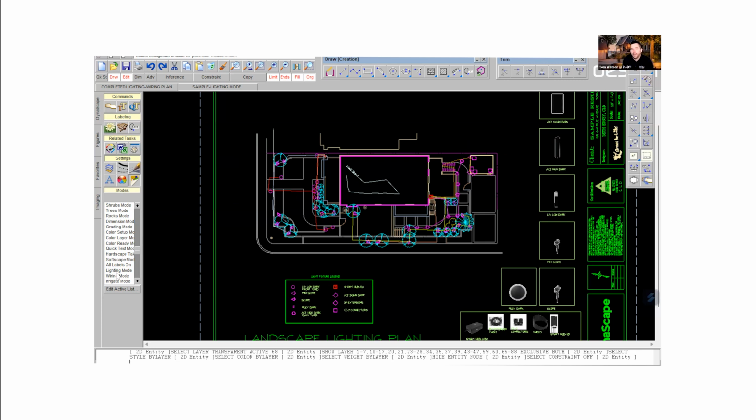The big thing with landscape lighting is that your plan helps them visualize what their space can look like and where things are going to go. They can see the fixtures, and you can show them the different effects that they're going to show off. Being able to make it simpler for them to understand and taking the noise out of it definitely goes a long way. So that's amazing to have those different modes there.